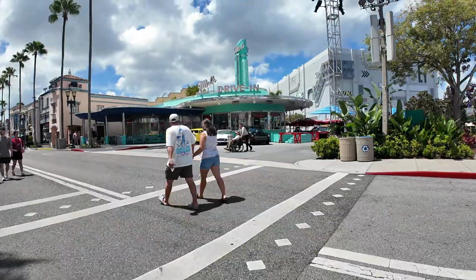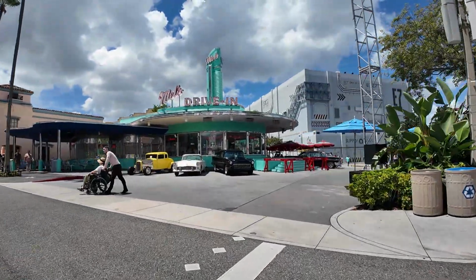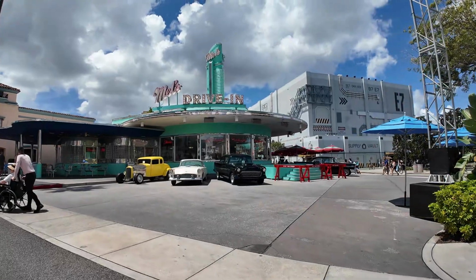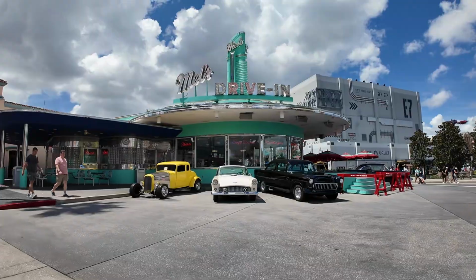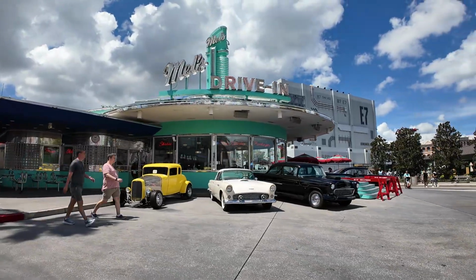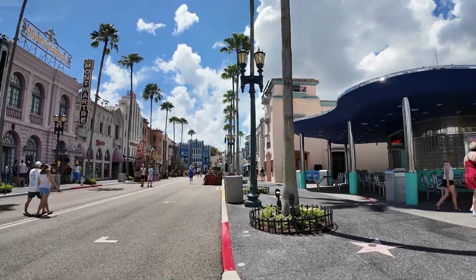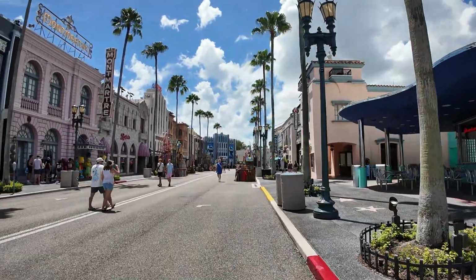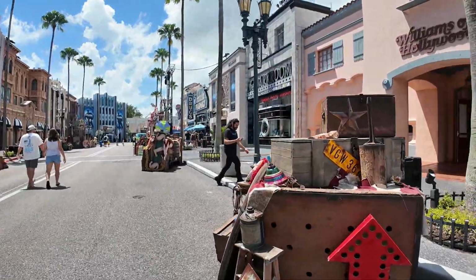Here's Mel's Drive-In, which is soon to be Mel's Die-In. I don't know. I don't think I've heard word of what they're going to do here. If they're going to do the zombies again on the roller skates, which is really, really cool. But hopefully they do something like that. And now we're entering, I think this is Circus of Decay, we said. Yes. All right, so here's Circus of Decay.